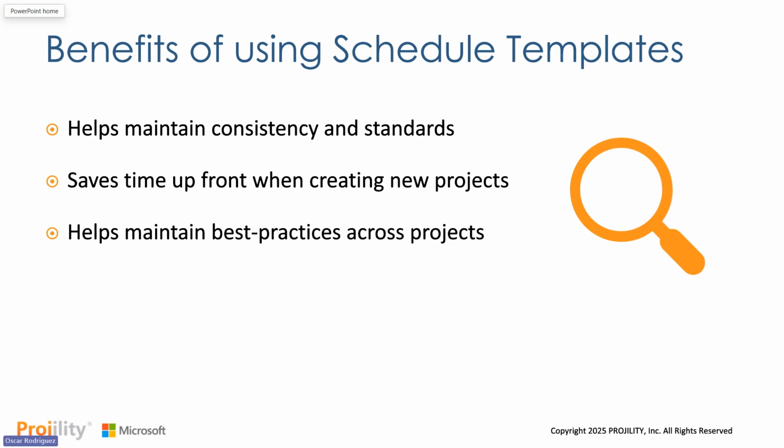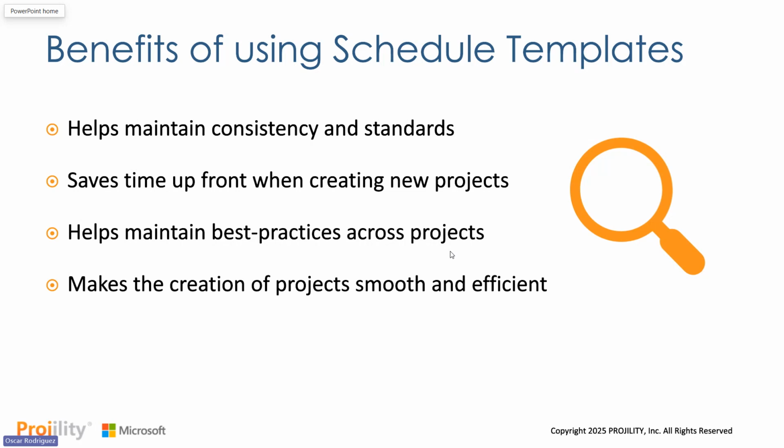So as you set the best practices up, you kind of set yourself up for success with a template. You'll be using these across different projects. You're maintaining those best practices all the way along. And then finally, it makes the creation of projects smooth and efficient.